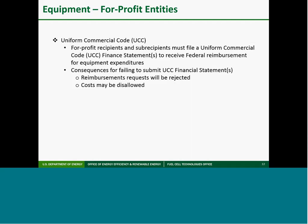You must have written standards of code of conduct covering conflicts of interest. You must also check and ensure that contractors are responsible, meaning the contractor is not debarred or suspended from receiving federal funding. We find that this is also a very common audit finding.